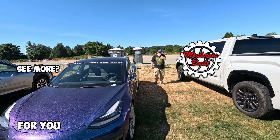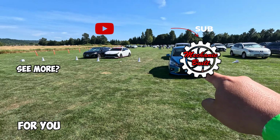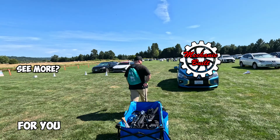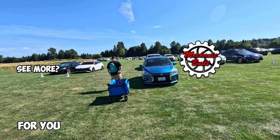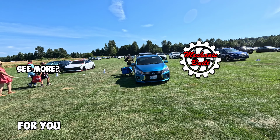Bro, I don't know what it is, but I'll tell you right now. The Mirage scared all the Mach-Es. Nice. It's something, I'm telling you, dude, it's something about this car that scares EVs. What do you think it is? I don't know. It's huge size probably, and stance.